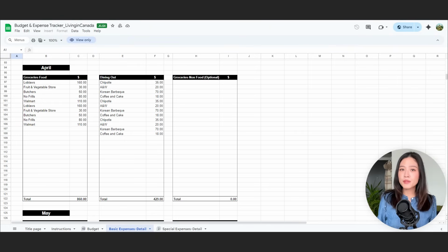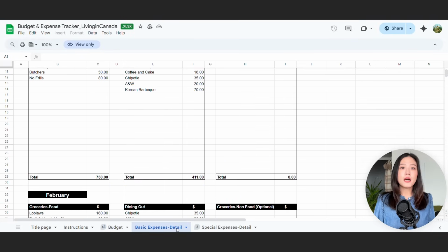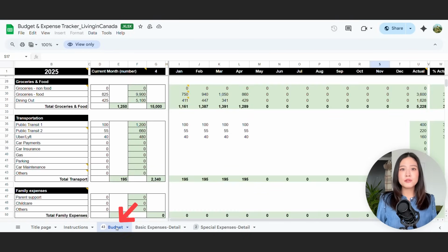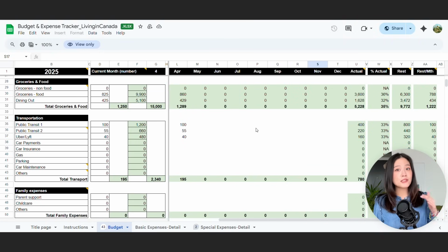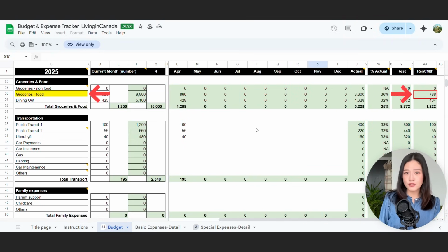So here, after inputting all the expenses, our total is $860 for groceries in the month of April, and $429 for dining out. See that the amounts for the previous months were slightly different. Now, if you go back to the budget tab, you'll see that the cells are automatically populated. Now scroll to the last column and see that for groceries per month, we now have $788 left.